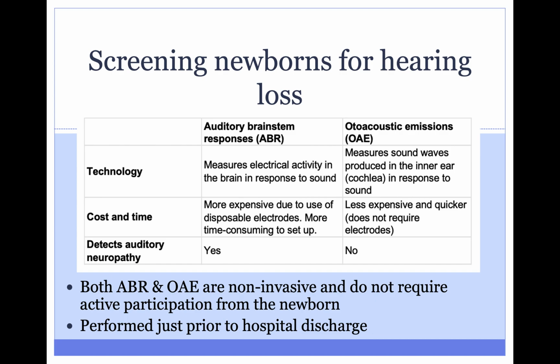And the other major difference between ABR and OAE is that ABR can detect auditory neuropathy. Now, this is essentially hearing loss that's due to abnormalities of the auditory nerve, right? So the nerve that transmits signals from the inner ear to the brain. And OAE would not be able to detect auditory neuropathy because of the limitations in the technology that's used.